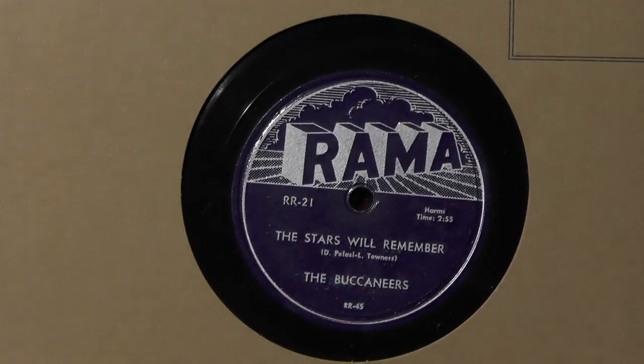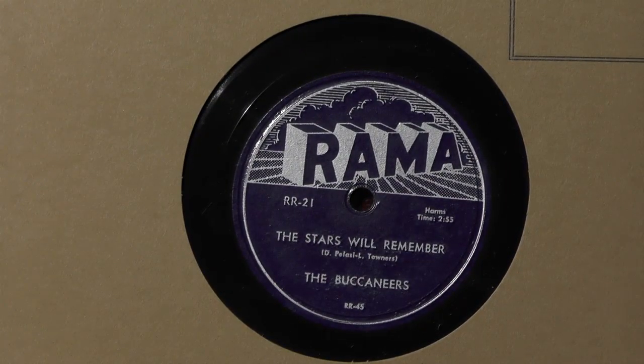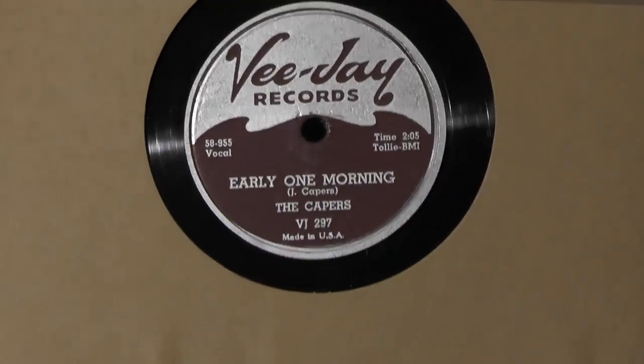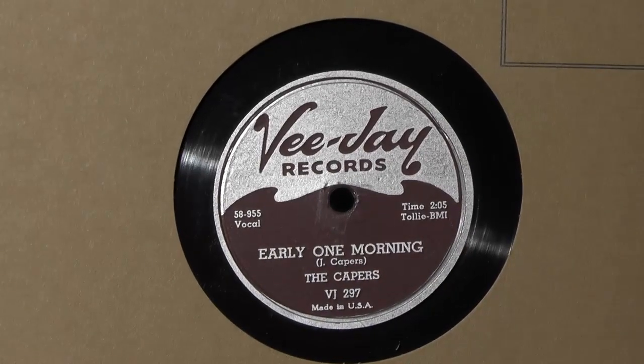Rama, the Buccaneers. This is lot number 7374. $500 minimum bid on that. The Stars Will Remember. Lot number 7375. Southern label. Matthew Child and his Drifters. $100 minimum. VJ 7379. The Capris. Early One Morning. $50 minimum.